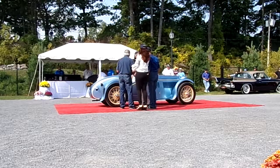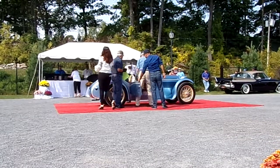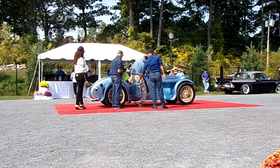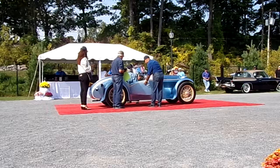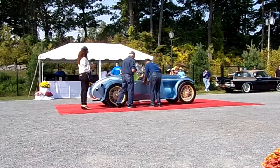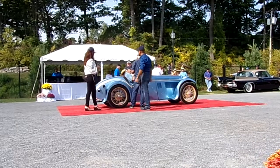The original owner was Dr. Francis Tilney Evans. According to his daughter, this car was purchased by her father on May 2nd, 1932 as a birthday present for her mother. And from new, it was painted this lovely color combination of blue with the tan trim.